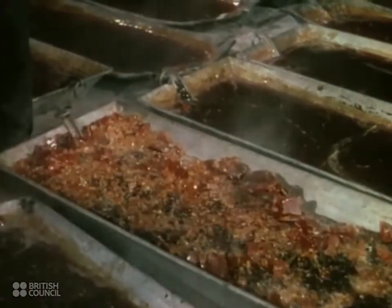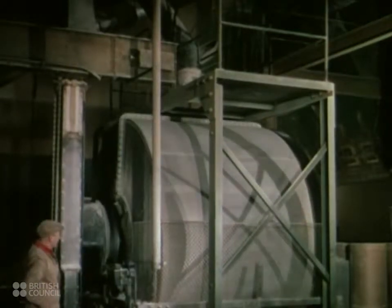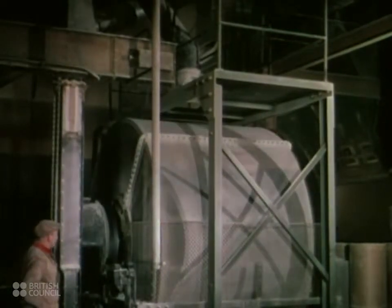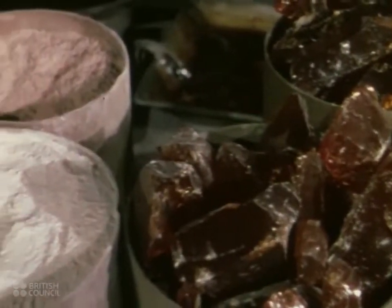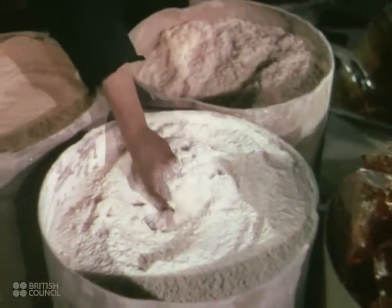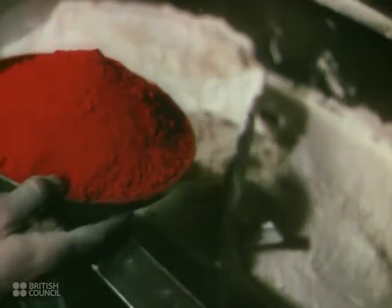After being chipped out of the trays and broken up, it goes into a huge revolving drum to be ground into powder. Inside the drum are a number of porcelain balls, and as the drum rotates, they pulverize the bits of resin and grind it up. Here is the resin in the form of powder. Not quite as fine as face powder, but very nearly.